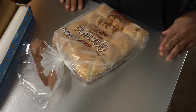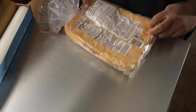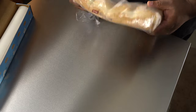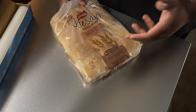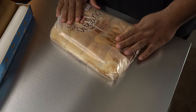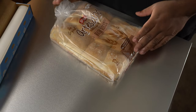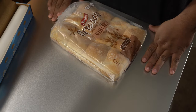Okay, we're back. So for the cheese Krystals, we're actually using these rolls here. Some good Sara Lee rolls. Just rustic bread, kind of resembles the bread we're familiar with Krystals being on. So what we want to do is we want to get our meat ready, and we want our meat to be the same dimensions as this bread. So that's what we're going to work on now.